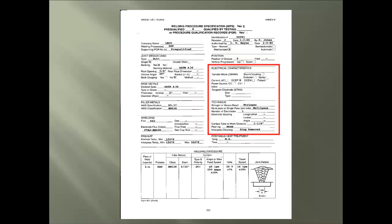We see the box covering both the electrical characteristics and technique used that exposes items such as the current, power source, transfer mode, information needed for the tip used with gas tungsten arc welding, and also whether string or weave beads are being used, and the number, position, and spacing of multi-electrode, if applicable, plus contact tube distance from workpiece to work, any tooling of the weld bead and cleaning method of the individual passes.